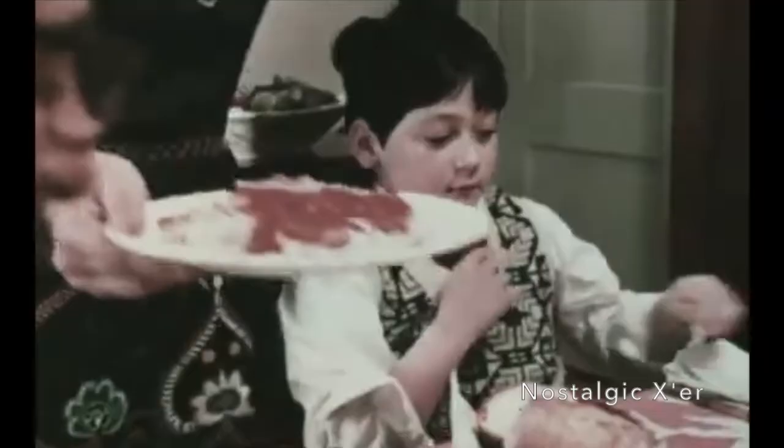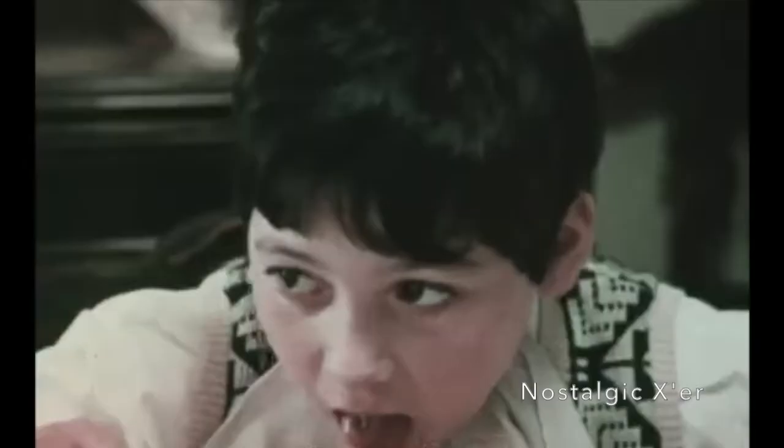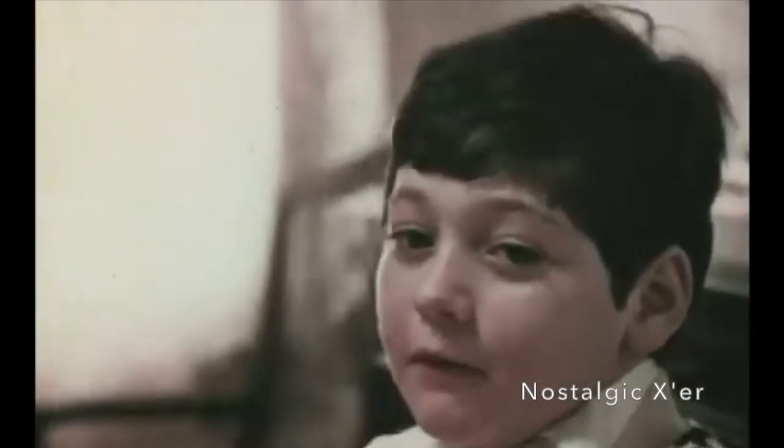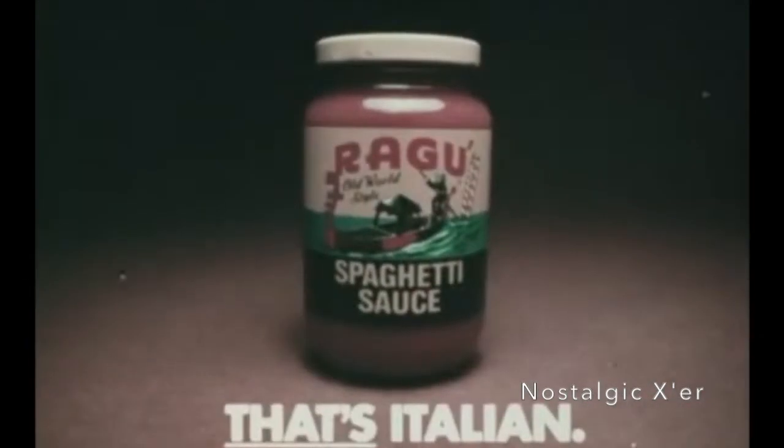Nowadays, when a lot of food is good and expensive, it's nice to find something that's just plain good. Pasta with Ragu Old World style spaghetti sauce. The good and hearty hot meal you can serve your family often without using up your whole food budget. That's Italian. Ragu spaghetti sauce. That's Italian. It's a fact.